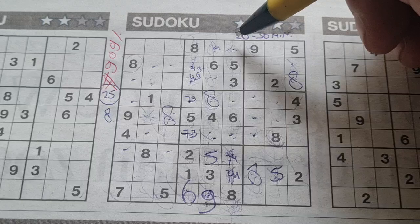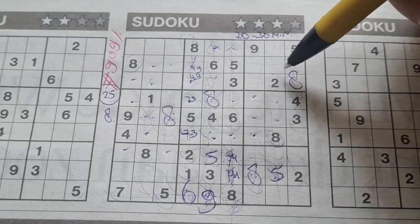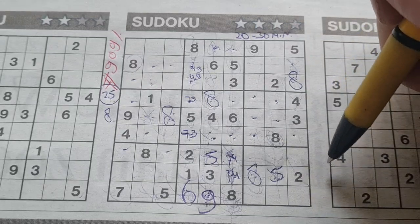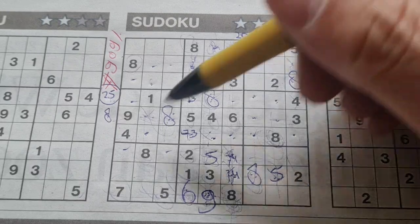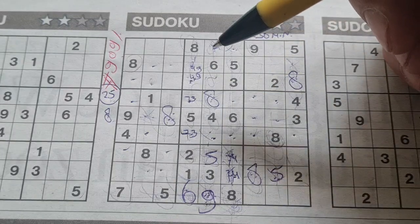1, 2, need a 7. 9, let me think. 4, 7, I need a 9 here. 4, 7, and that, I need a 6.